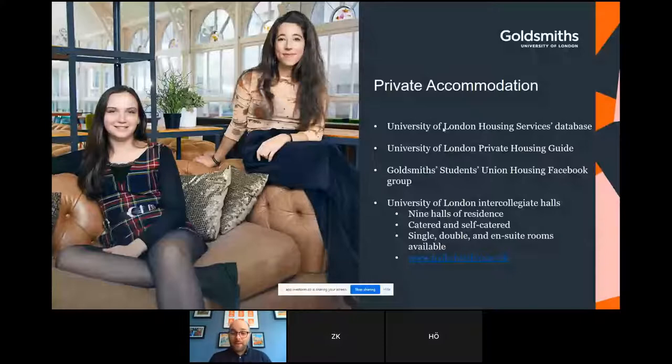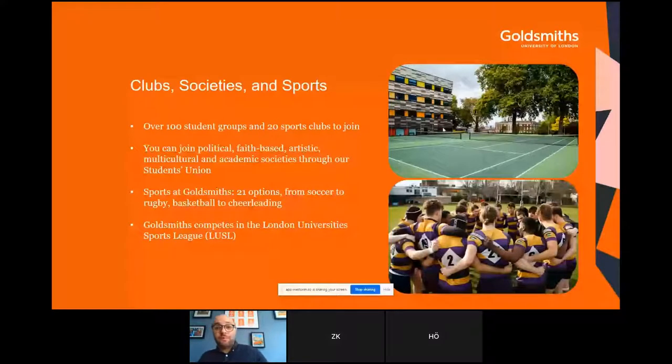You can also use the private housing guide, which is really good advice on how the contracts work and how to find somewhere. And then we also have our own Facebook group, the Goldsmiths Student Union Housing Facebook group. This is just for Goldsmiths students. These are people who are looking to find maybe flatmates to go and find somewhere to live, or maybe they have a room that they're renting out and they want someone to come and take it. Lots of different options like this. But once you've applied, once you've got an offer, we'll let you join this group and then we can go through that with you.